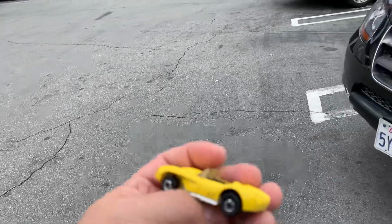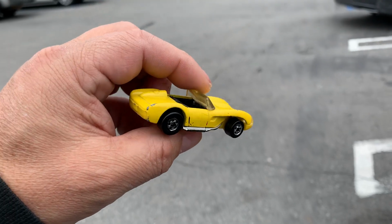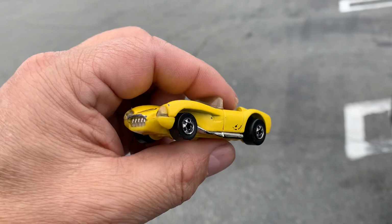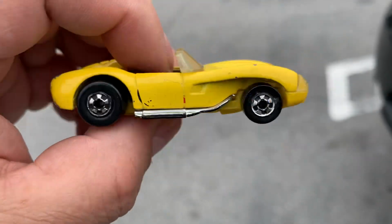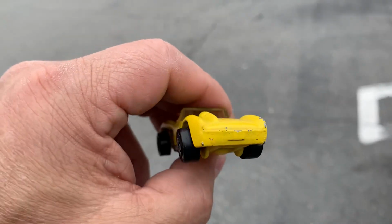All right, time for a roll test on this awesome Hot Wheels vintage Ferrari. Pretty cool, I like it. I think it's a 250 GTO, I think. But it has some play wear. Looks like somebody had some fun with it. Look at that, nicked it on the paint in the front. The decals are almost gone. But it's still a Hot Wheel, guys.